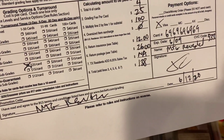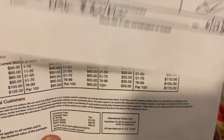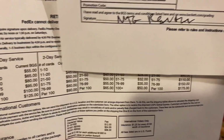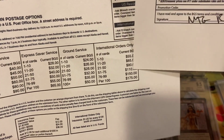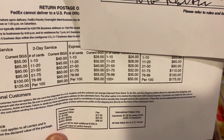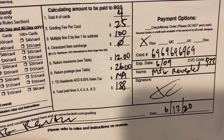All right, so next is return postage. You're going to see the table. Depending on how many days and what service you pick, and how many cards you have, that's going to be the cost of the shipping back to you, okay? So let's say the cost is $26 because I want ground service, which is the cheapest, and I sent out 13 cards, right? $26. There we go.